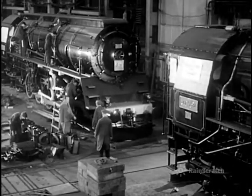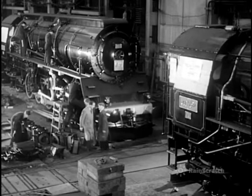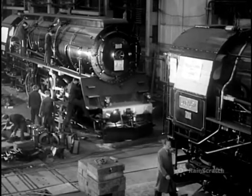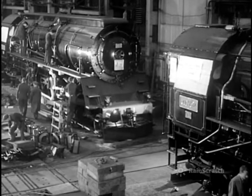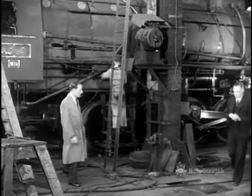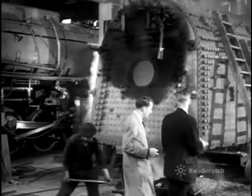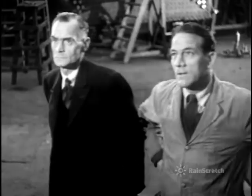Before a boiler is passed out, ready to be lowered onto the main frame of the locomotive, it's subjected to both hydraulic and steam pressure tests, so that any faults or weaknesses can be seen. Ted Wilson is often called in to supervise these tests, especially if the design is a new one.